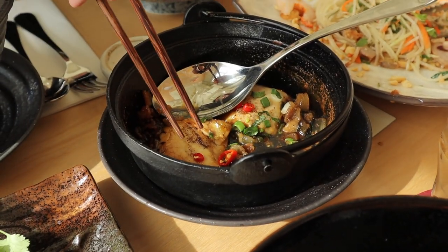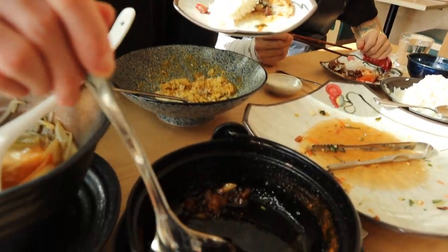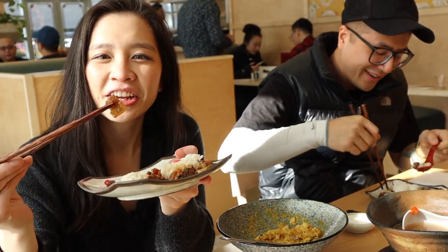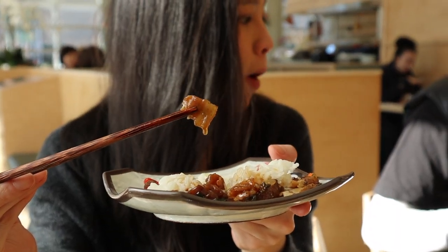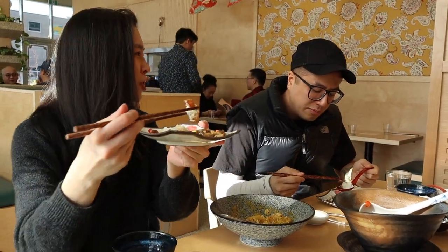I'm gonna try the fish. It's really sweet. Oh really? Bacon? There's some bits left. Oh, is it bacon? It's really, really salty, but it's so good with rice. It's like caramelized bacon with some onions. Bacon is really tough. I think the bacon's probably cured because it's really salty. The bad thing about this is you will eat a lot of rice. Yeah. We load up on those carbs.